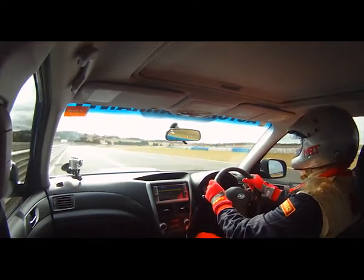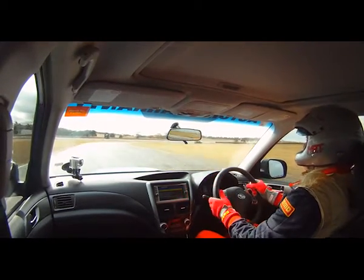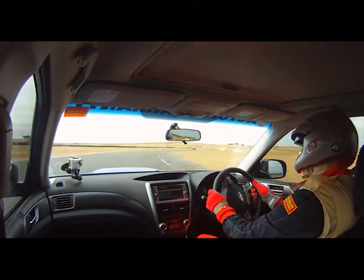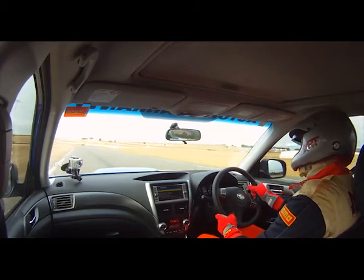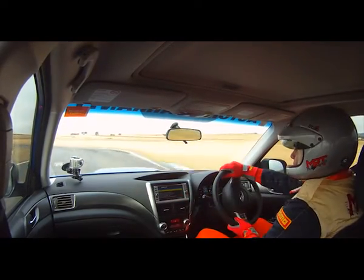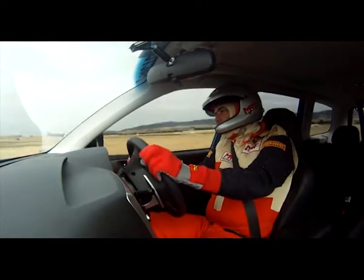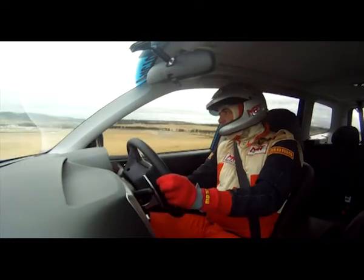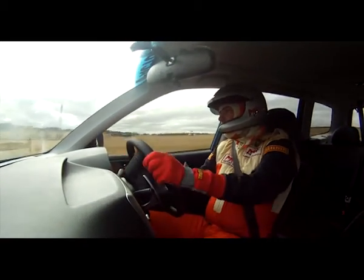160 k's down the straight, past the start finish line, through the kink. Really hard on the brakes, probably could have gone in a bit deeper, back a gear. Automatic transmission does make it a little bit difficult to get the best out of this car on a track like this. You can't manually shift the gears. Turn it in, a little bit of understeer, back to third, accelerate hard through the corner, back off a bit, turn it in.